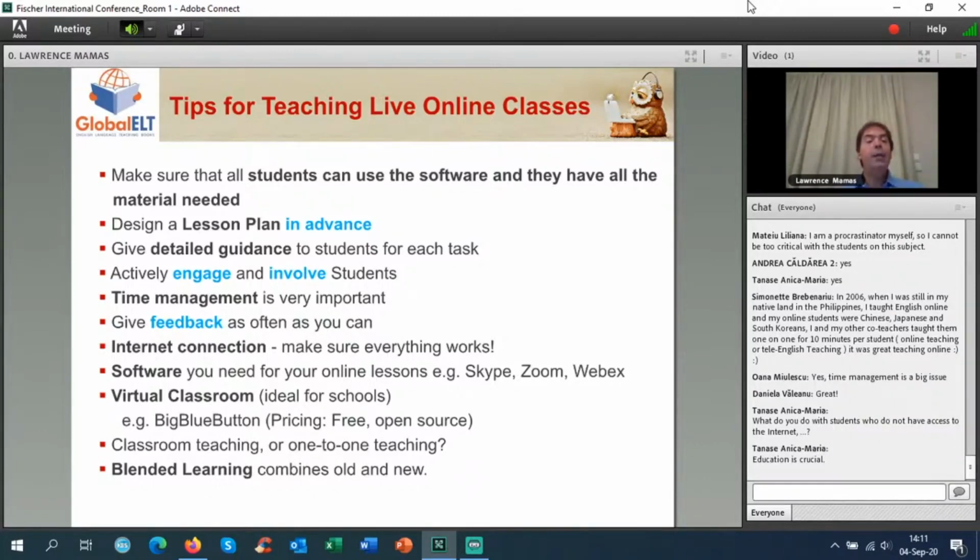And finally, since we still use books, we need to find a solution that really works, that combines the old reality and the new reality. So we can start thinking of activities where they can use the book and also do a video session with us online, and we can help them on how to use the book and give them feedback, which is called blended learning.